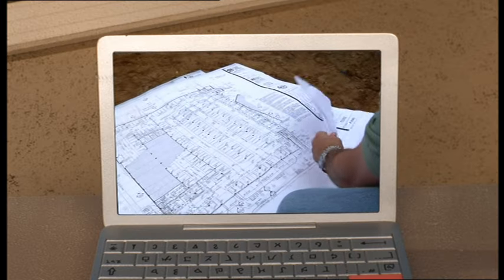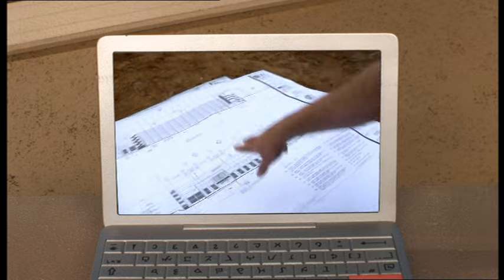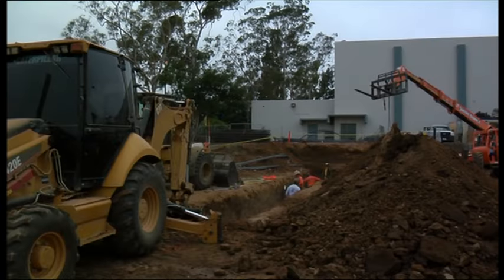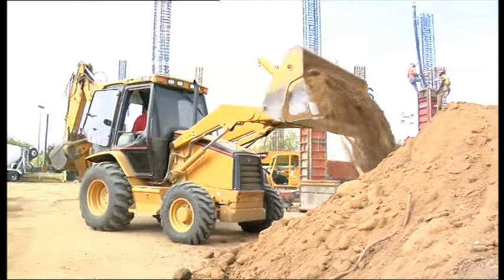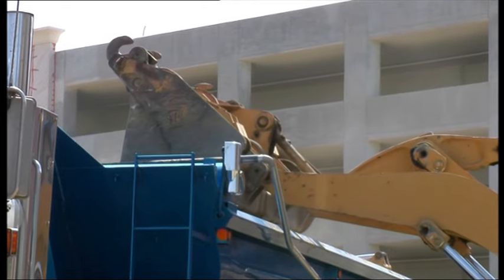We're going to see some builders and their machines build the foundation for a car park. These are the plans. They tell everyone exactly what to do. Once everyone knows what the plans say, the diggers start digging a big hole for the foundation. Look at all that earth! Everything that's dug up is tipped into trucks, then the trucks drive it away.